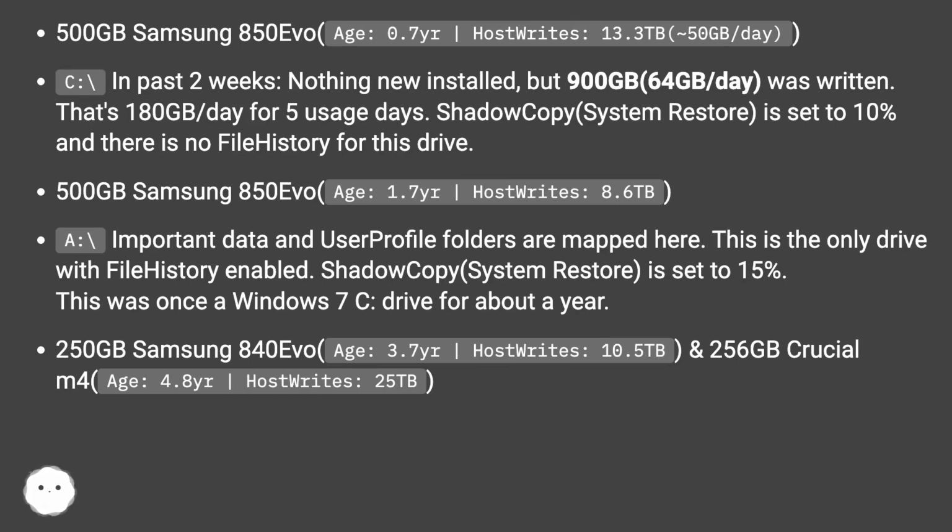500 GB Samsung 850 EVO, age: 1.7 years, host writes: 8.6 TB. Important data and user profile folders are mapped here. This is the only drive with file history enabled. Shadow copy system restore is set to 15%. This was once a Windows 7 C drive for about a year.